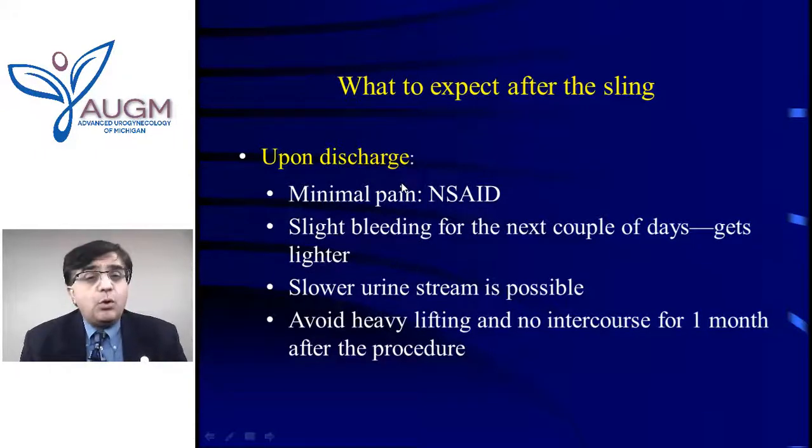On discharge, we don't even give our patients any pain medication. If you have some discomfort, you can take Motrin or ibuprofen. Most of my patients tell me they do not need anything at all. As I mentioned about the slight bleeding, you'll find that the urine stream is slower, but that's normal and that gets better over time.